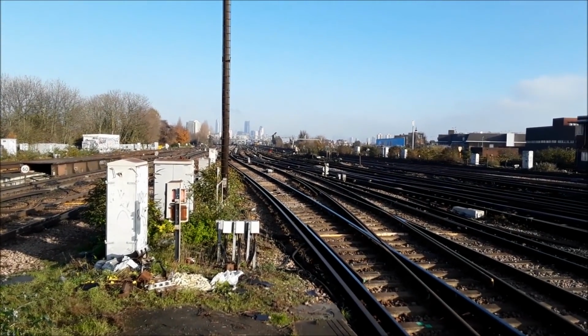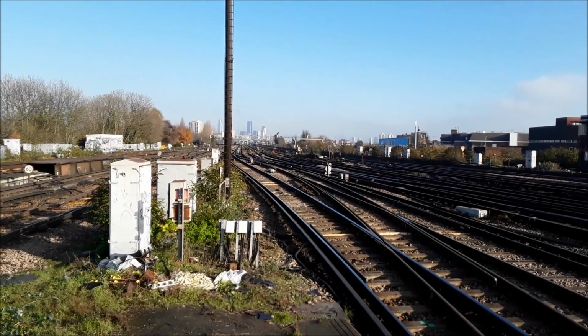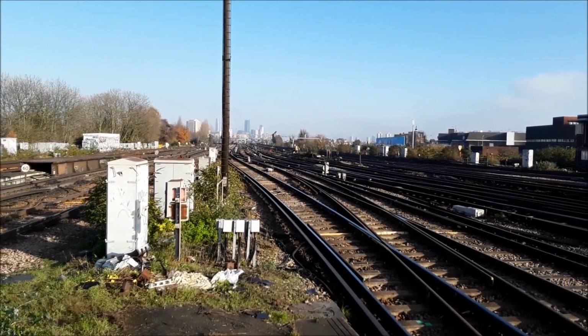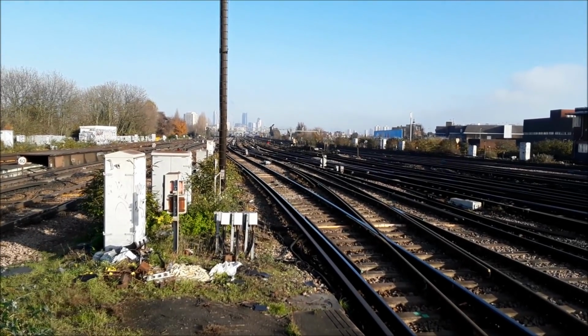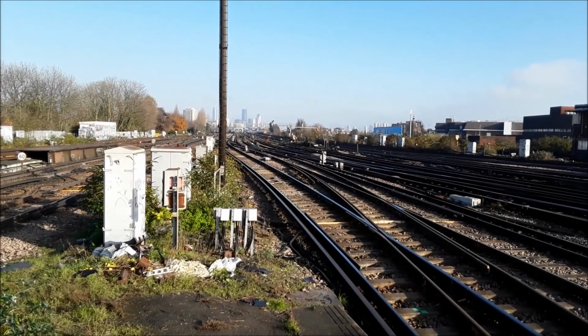I'll keep the camera focused in this position until something pops up behind me. Mind you, things have been known to sneak up on me on the bus, so I'm probably going to miss it. Oh, I heard a whistle.